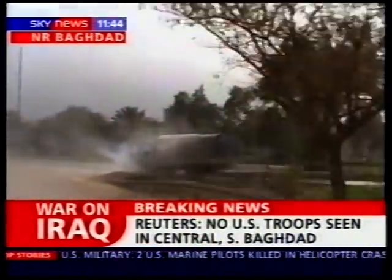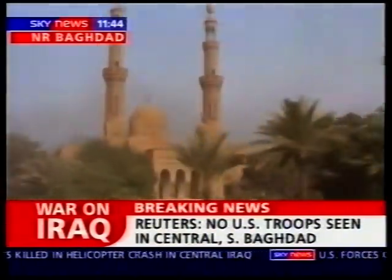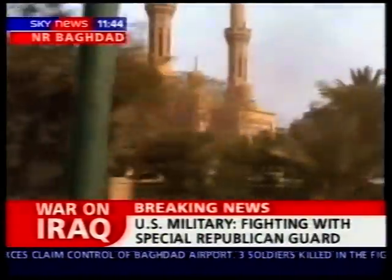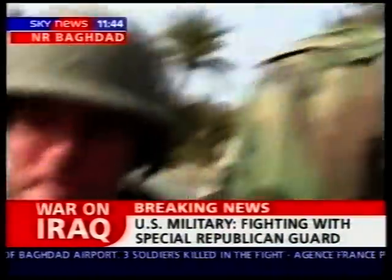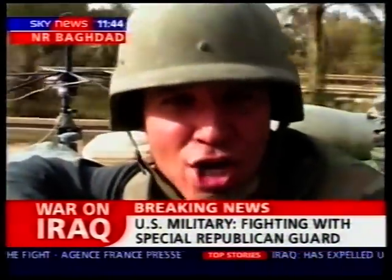Obviously passing trucks that they think have been abandoned and putting a few rounds in to make sure there's no one there. These soldiers are still standing up in their turrets here, and of course you have to stand up in the turret of an M113 or such to fire the .50 Browning machine gun, which is really the sort of weaponry that they're using at the moment.